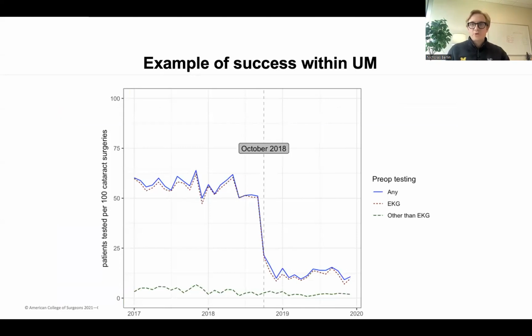So leading up to our work on pre-op testing for lumpectomy, lap chole and lap inguinal hernia repair, MPrOVE successfully worked with the Department of Ophthalmology to reduce the testing rate prior to cataract surgery. And through an intervention that included provider education and preoperative risk stratification, testing rates plummeted in 2018 without a substantial increase in cancellation rates or perioperative complications.